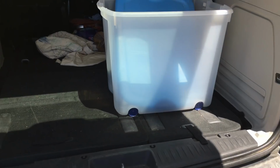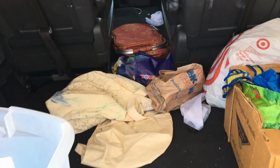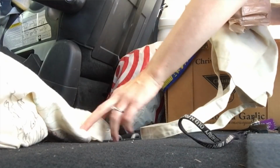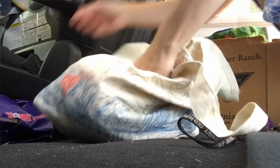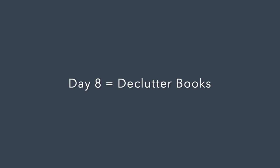Day seven is to go through your car and clean and declutter it. I don't store a lot of stuff in my car, but it is surprising how many things tend to be left in my car from my kids, dirty masks, and just wrappers, and just random things end up appearing in my car out of nowhere. So take this day to just go through and see what you can grab out of there. It shouldn't take long, and then maybe treat yourself to a car wash.